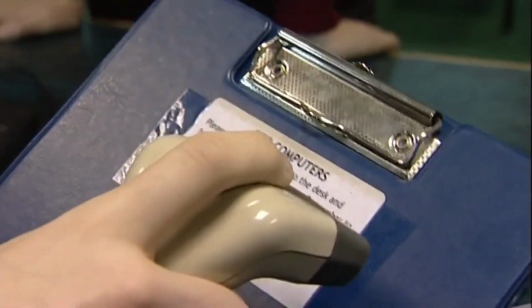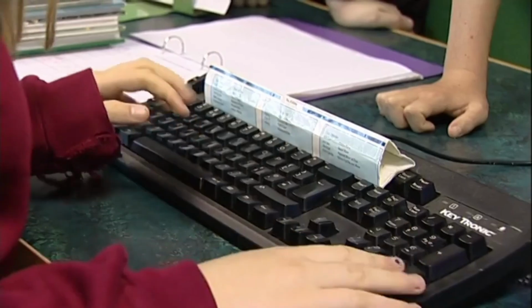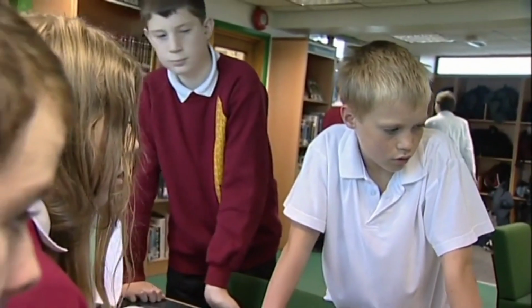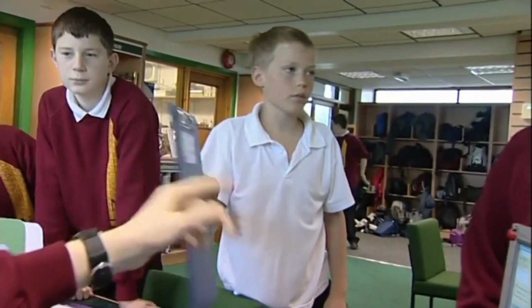And by the time you get a small team built up, they then almost advertise themselves, because the younger children see these ones helping and being confident and moving around the room, and they want to be like them, and it tends to snowball.